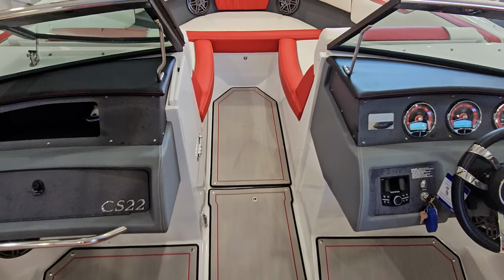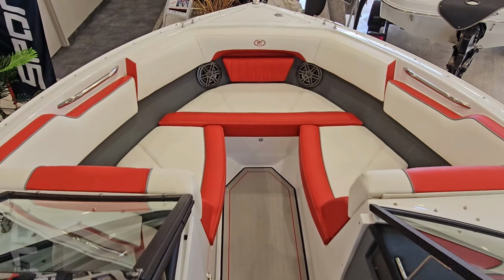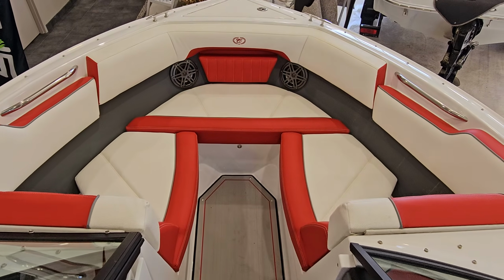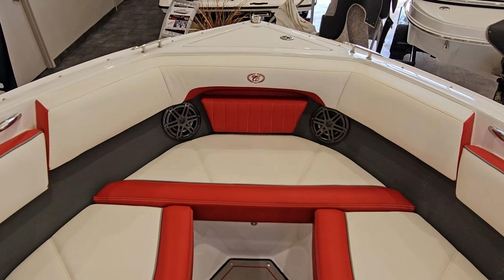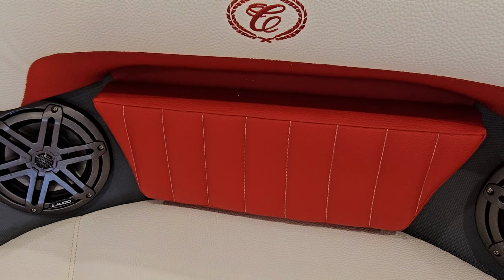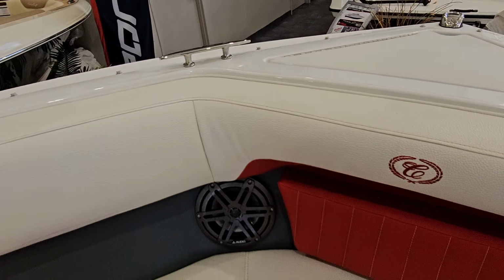Working your way forward, look at the bow section. Look at how nice and deep and big this bow section is. That's beautiful, and you're going to notice how they don't take away any of the detail work. You work your way forward, you've got that nice contrast and stitching, beautiful Cobalt emblem work.